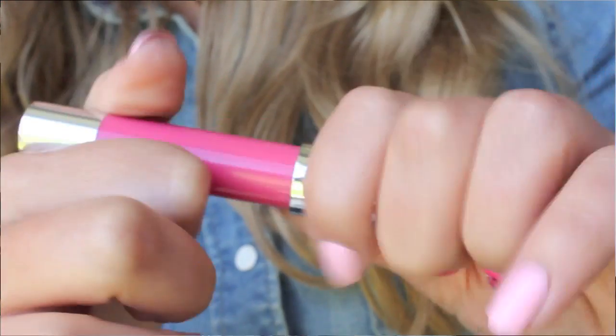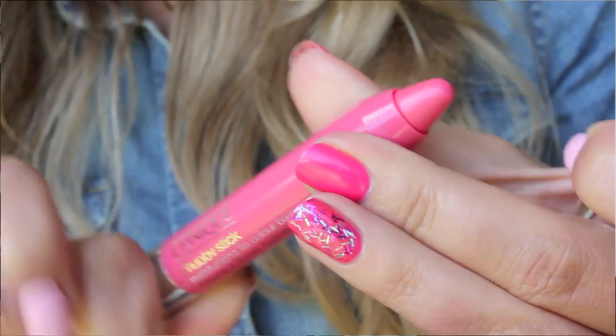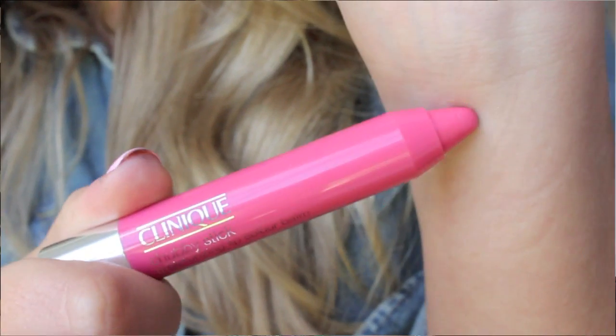Okay, the next one is another Clinique product, and this is also a bit of a controversial one, I think, because a lot of people love these. It's the Chubby Sticks. I didn't try them for such a long time. I don't usually like lip products in pencils. They kind of annoy me when you have to sharpen them, but the Chubby Sticks appeal to me a bit more because they have this wind up, wind down. You don't have to bother with sharpening.